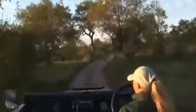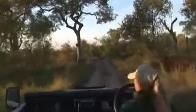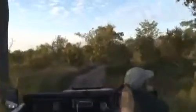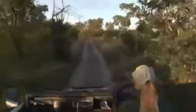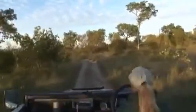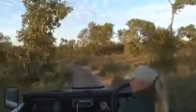Definitely want to just have a quick look along Impala Plains and hopefully the signal will hold. But judging by what the guides were saying yesterday, it might just be worth checking it out. And it sounds like it's just us out here this morning. The other vehicles have gone elsewhere on the property. Graham Cook's out this morning.